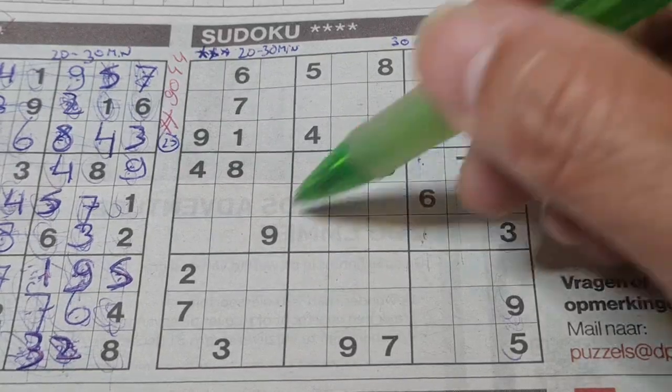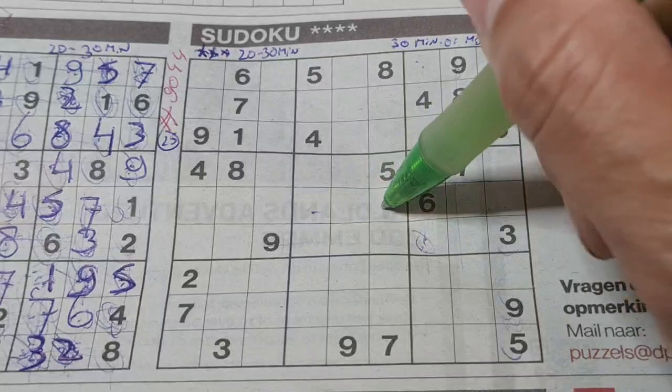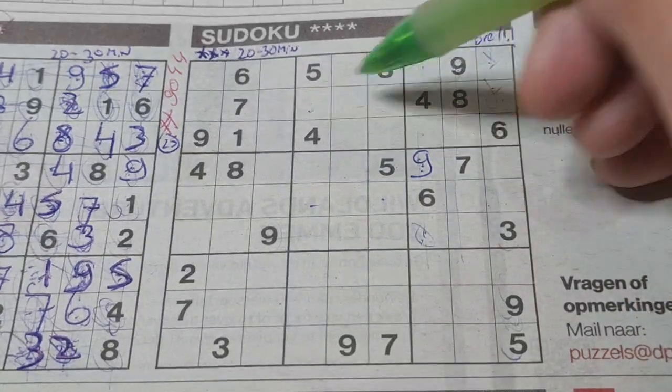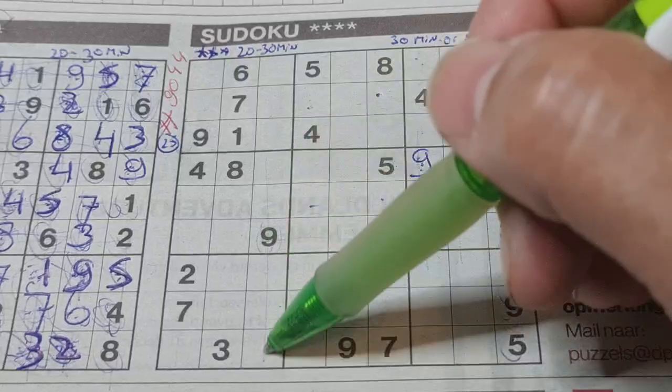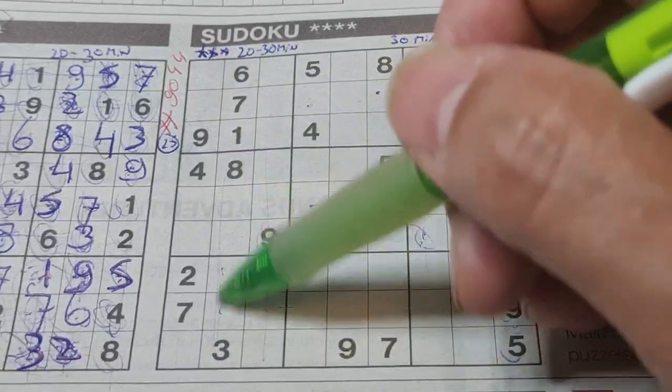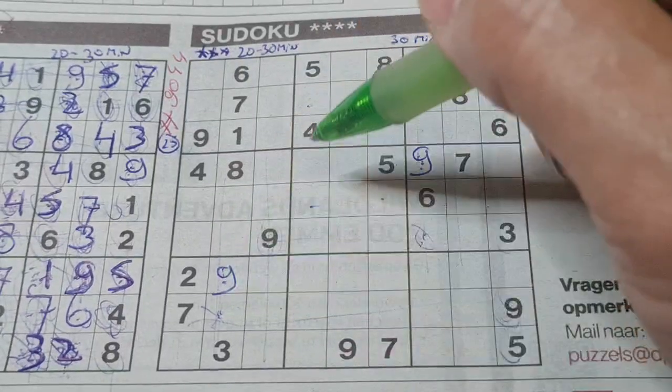so that column, the only two places left for the 9 should be here. Oh, there we have a 9 in this row, no 9 there, 9 should be here. 9, okay. 9 in this column, 9 in the third column, so in column 3, the only two places left for the 9 should be here. Oh, there we have a 9 in this row, no 9 there, 9 should be here.